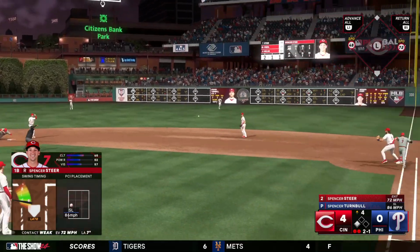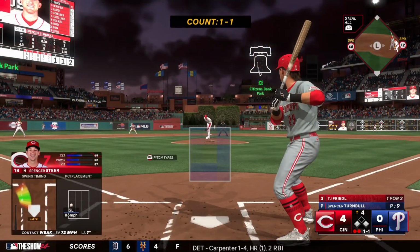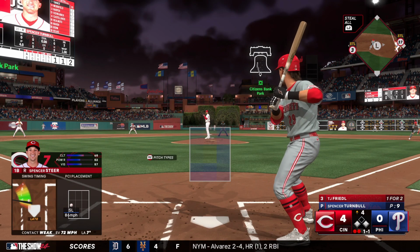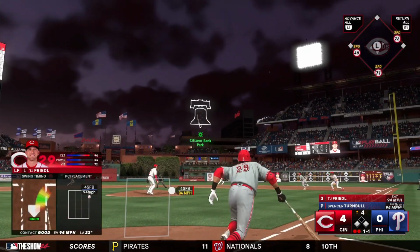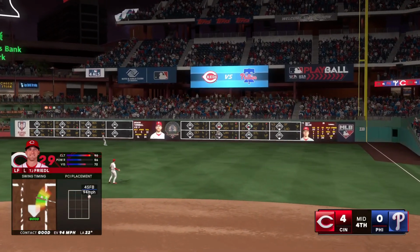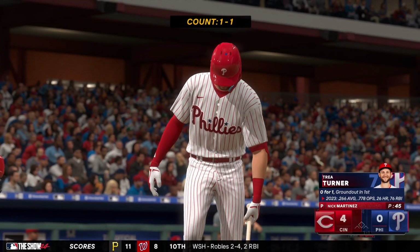Off balance feed, there's one. Over the first, safe. Next for Cincinnati, TJ Friedl. Left-hand hitter waits. That one is hammered right field. That's back there. Caught just shy of the wall. And we're back. Bottom of the fourth.